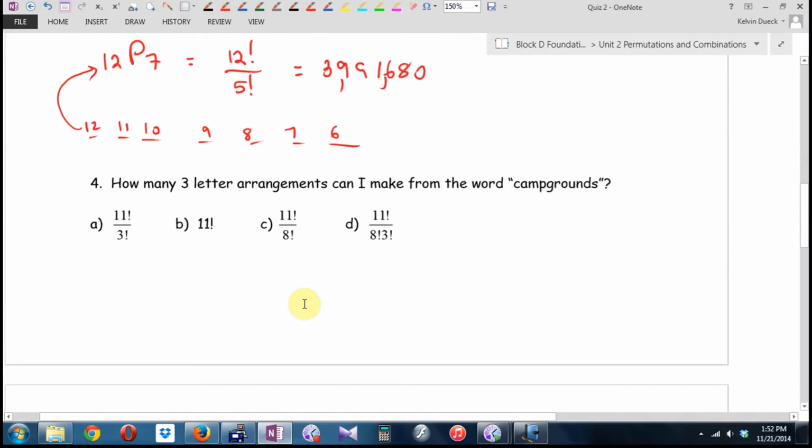How many 3-letter arrangements can I make from the word campgrounds? Any letters appear more than once? No. Okay, then it's 11P3. Wait a minute. I don't see that there.